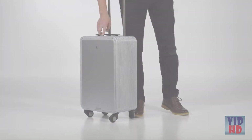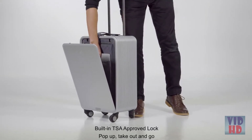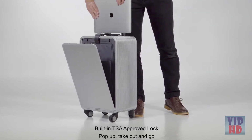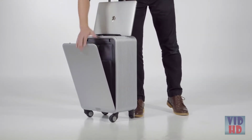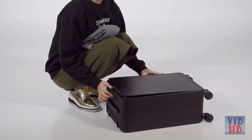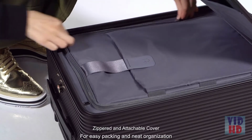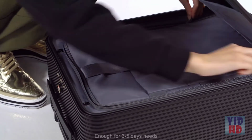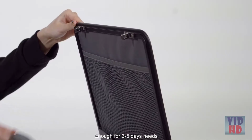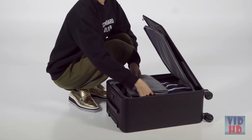Solid engineered wheels that are perfect for all floors and emit little sound, hardly noticeable during motion. Inbuilt TSA lock system with just one click. It's open so you can get access to those gadgets you'll need on the way. A zippered and attachable cover makes packing more fun and organized. The X2 can contain up to 5 days luggage capacity, perfect for those long business trips.